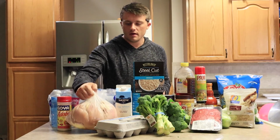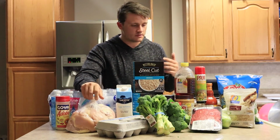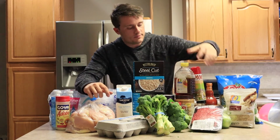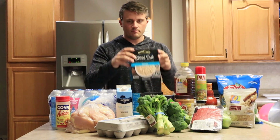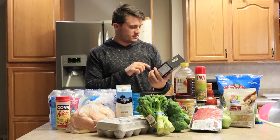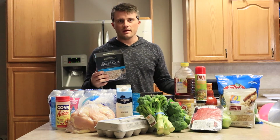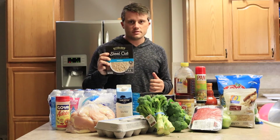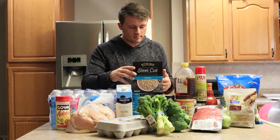For second lunch, or dinner even, I'll have chicken. So I usually do like 6 ounces of chicken, and then I'll do 4 ounces of beef every day. So there's my proteins. For carbs, for breakfast, I have oatmeal, these little oatmeal pouches, Better Oats, steel cut. I like steel cut. I feel like my body responds to them a lot better. I buy these little pouches. They're awesome and convenient, easy to make, and they don't really boil over that much.